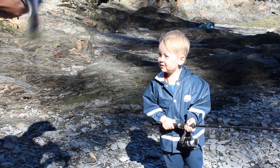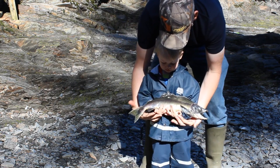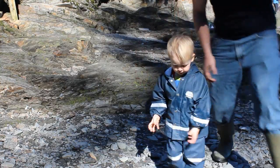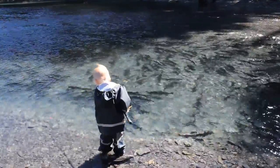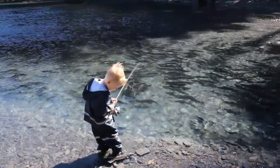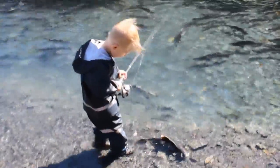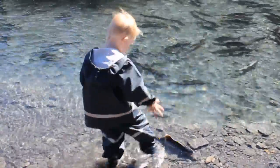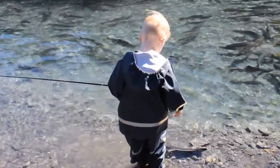Here, you want a picture with your fish? Hold your fish. Yeah. Like that. You got him? Hold him up for the camera and say cheese. Oh, no, no, Tom. Don't. Hey Tommy, look, there's a fish on your feet. Yeah, he's lost. Go give him a hand.